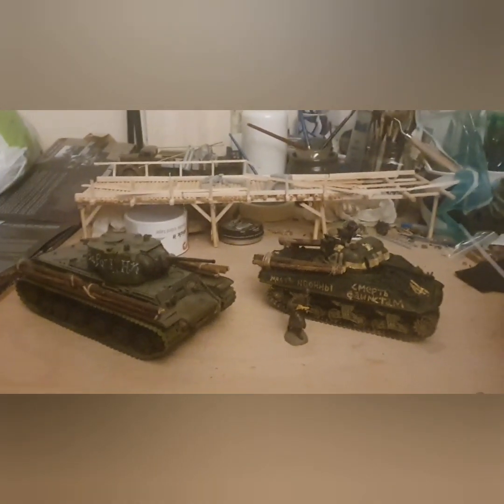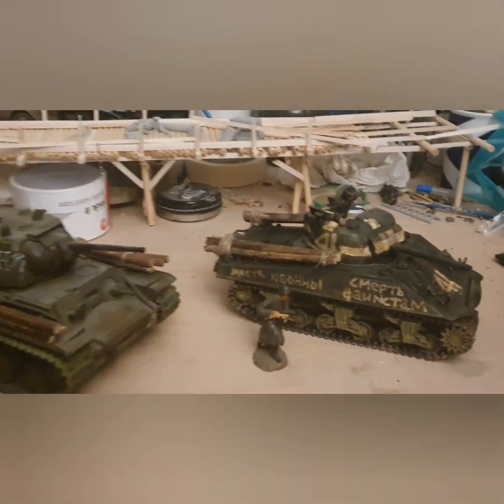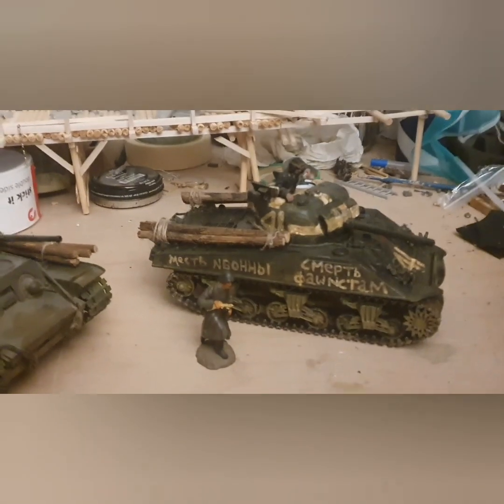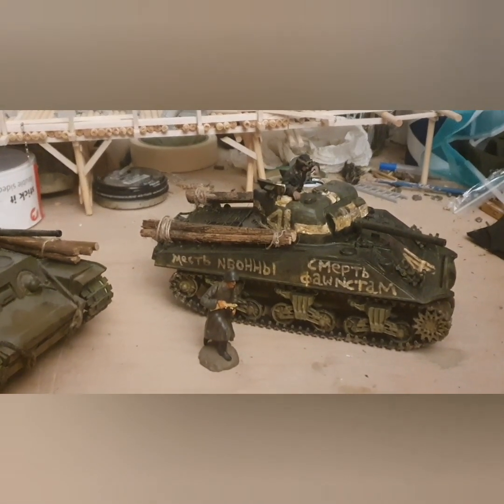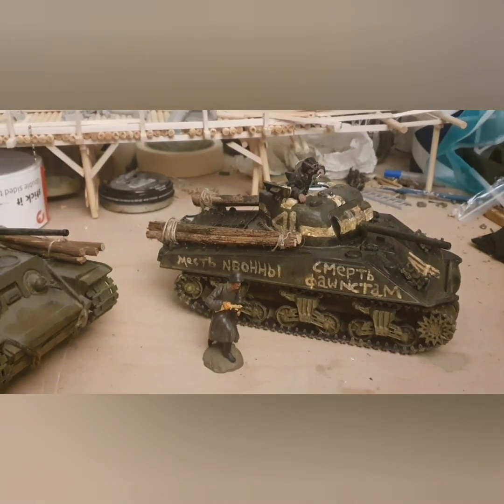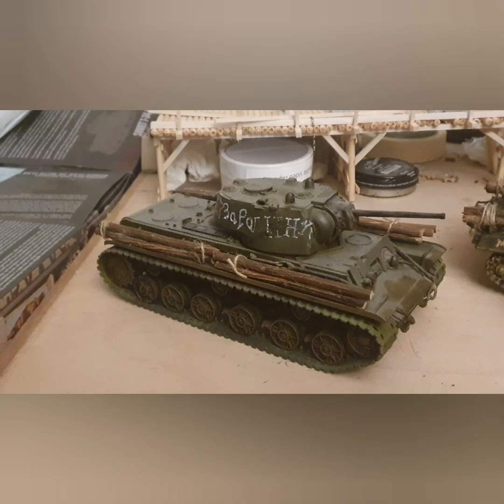Now you can see both vehicles have logs. I'm going a wee bit more, you'll see it. The Russians were big on the logs for added protection, and a bit of protection as well to any infantry riding along. And you'll see with the KV, same.